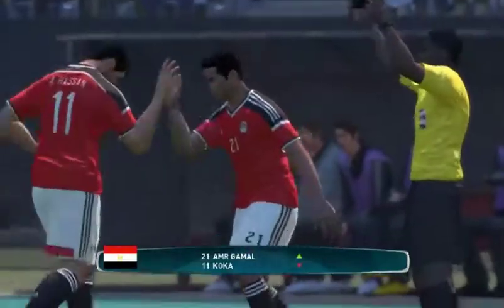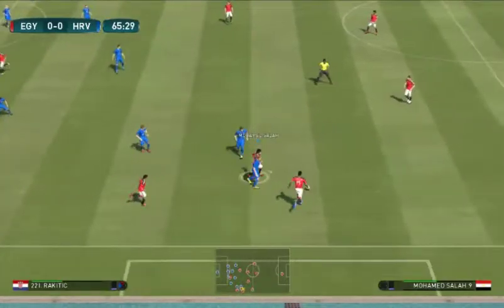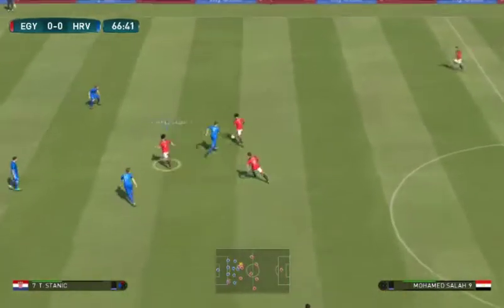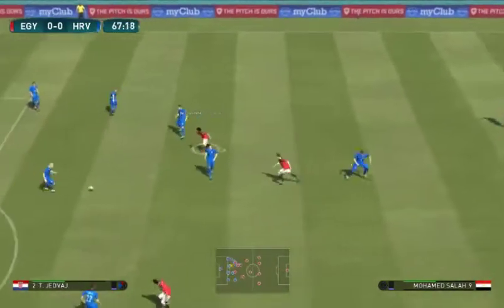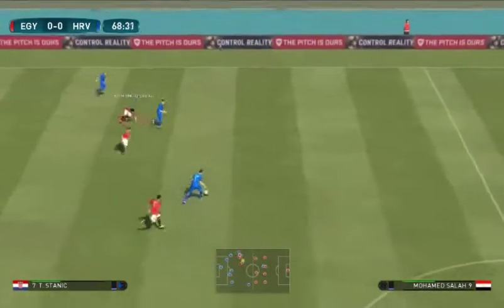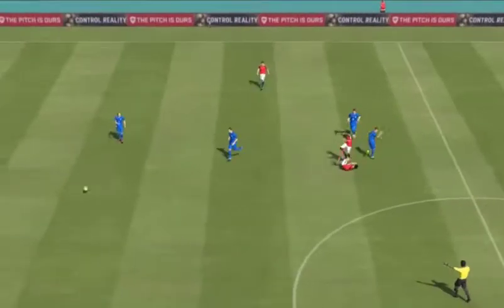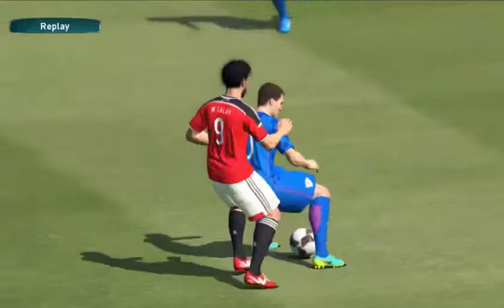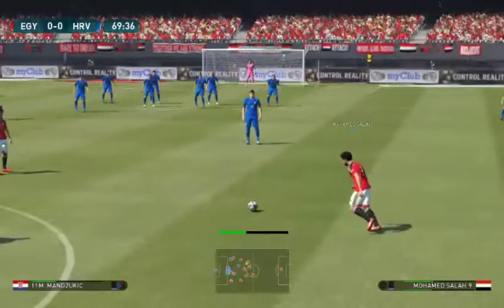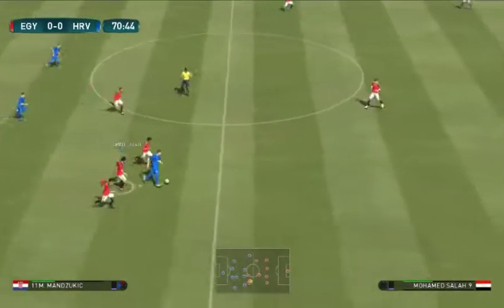There's going to be a change here. There's a man waiting to come on. Rakitic, great challenge. Salah. Mandžukić. Modric. Mohamed Salah. Is that a foul? Yes, the referee's given it. That's good defence. Plain and simple, good defence. They refuse to allow a turn.